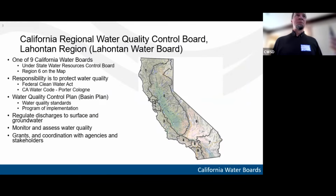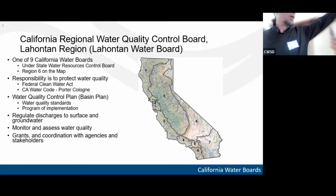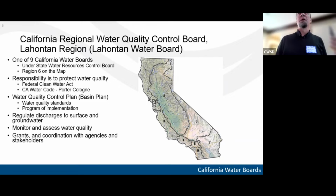So not to bore you all with all the details here, but I want to just provide a little context. The name of the agency I work for is a state of California agency called the California Regional Water Quality Control Board, Lahontan Region, shortened to Lahontan Water Board. We're one of 9 California water boards that are under the State Water Resources Control Board. We're region 6 on this map. I don't know if you can see it, but it's the blurb on the far right on the east side of the state. So we're most of the eastern portion of the state in this area, starting at the crest of the Sierra to the state line.